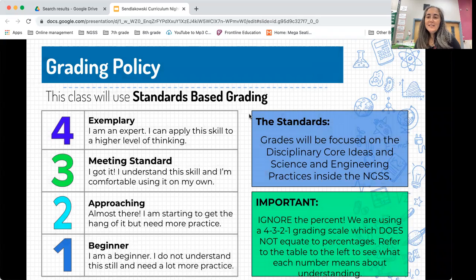The grading policy this year is standards based. And what that means is you will not be looking at A, B, C's, and D's. You'll be looking at a 4, 3, 2, 1. Generally, we're trying to meet standard always. So shooting for that 3 is our goal as we move through the unit. So at the beginning of the unit, they might start as a 1 or a 2, and then hopefully by the end, they're in the 3 category.